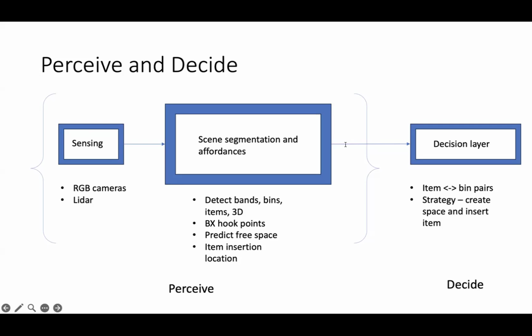So we had RGB cameras, we had a LiDAR that was used for roughly localizing the pod, and then you're looking at, hey, all of these things need to be detected that I talked about in the last slide: bands, bins, items. So let's use whatever model exists in order to put that pipeline together. And then you really start getting into, hey, what kind of behavior do you want to actually achieve, right?